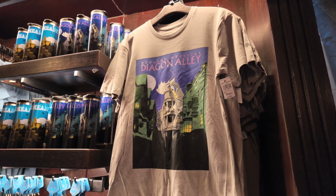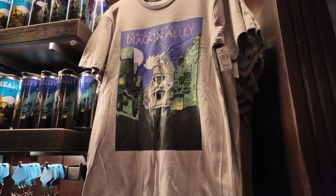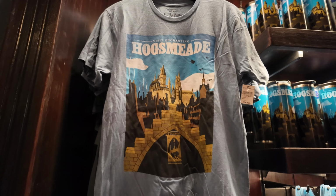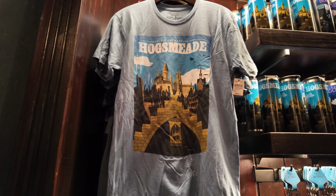Something that I really like inside of Globus Mundi is they have these destination-specific t-shirts. These are travel spots that you could go to in the Wizarding World, including a destination t-shirt for where we're at right now, Diagon Alley. And then they also have a destination t-shirt for visiting enchanting Hogsmeade, which of course you can go to if you take the Hogwarts Express from here over to Islands of Adventure.